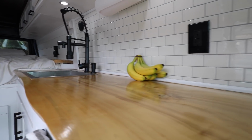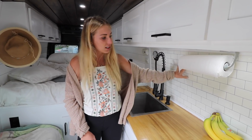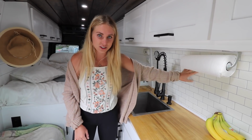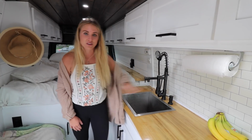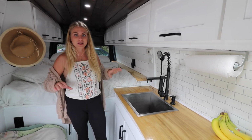This backsplash right here is actually peel and stick. We wanted something super light. I got it on Amazon. I think all of this was about $80, so it's super doable, it's easy to install, and it just brightens it right up in here, so I love that. A lot of people are really impressed by that.